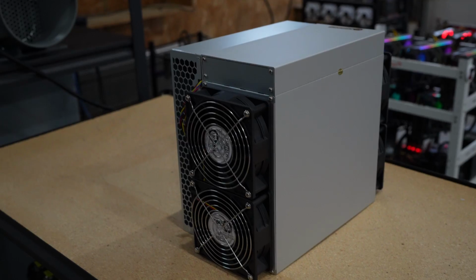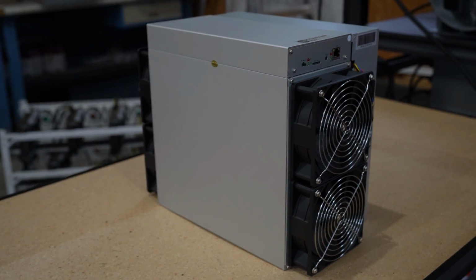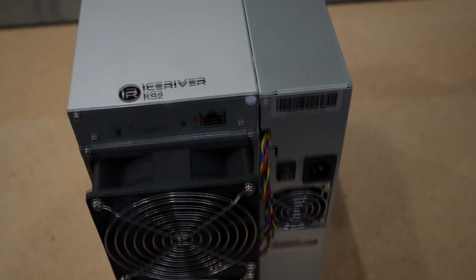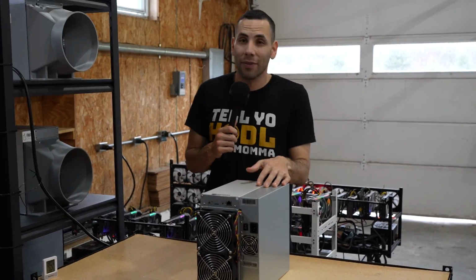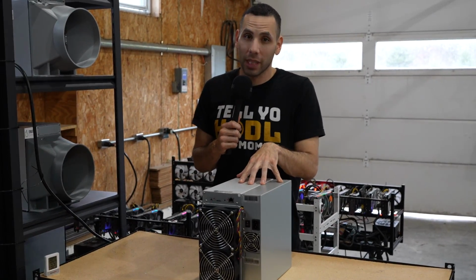There's some free overclocks, there's some overclocks that you can pay for, so that'll definitely change. You can certainly get this up to like $27, maybe even $28 a day, but keep in mind about a month ago, this machine was making $50 to $60 with overclock. I've seen it higher and lower. It really depends on the hash rate and also what the price of Kaspa is.